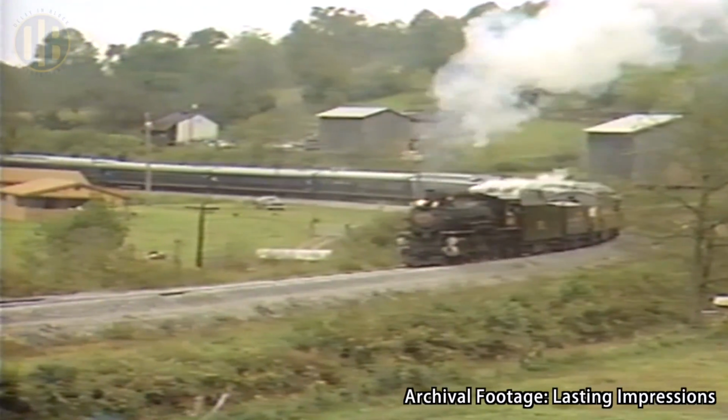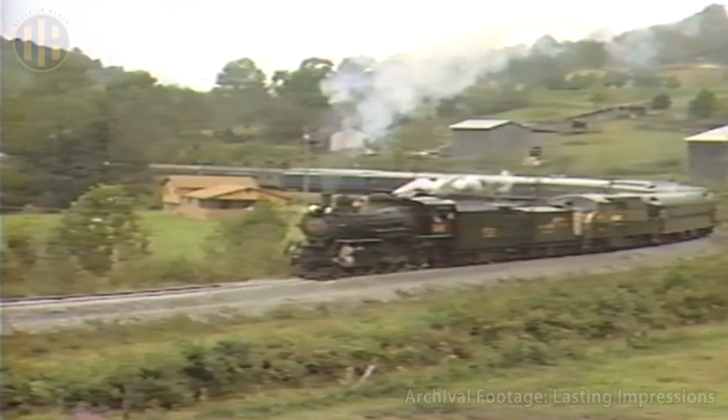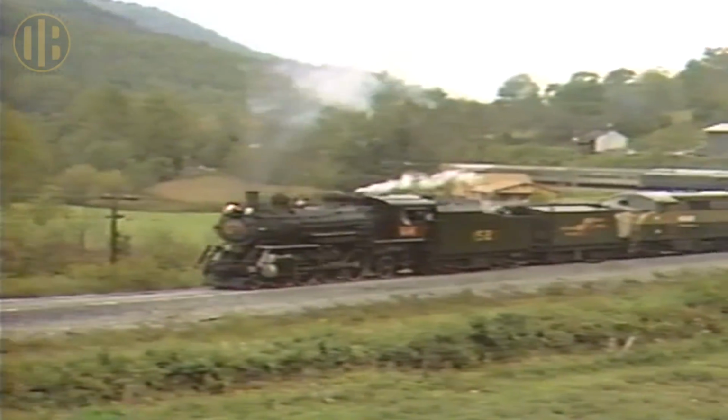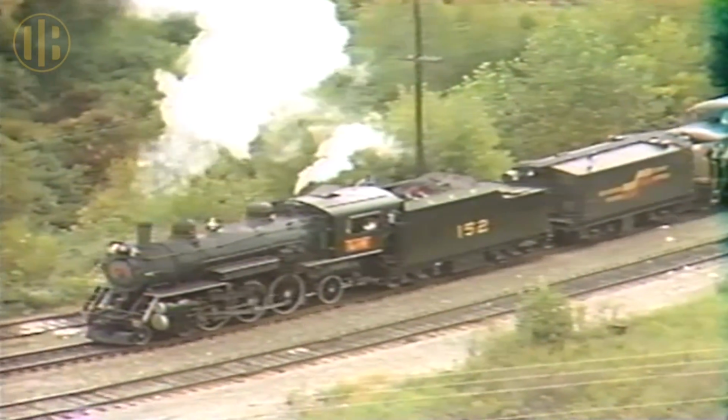It served the needs of the people of Kentucky. It ran a local service between Louisville and Nashville. This is a chance for an engine to continue on where it used to run in regular service. So I can't think of any better way to interpret that than to have it in this natural setting.